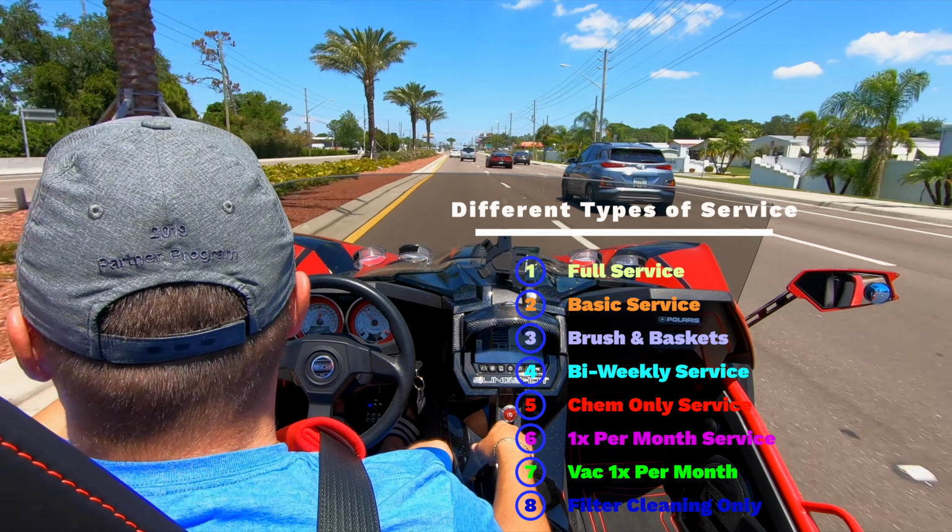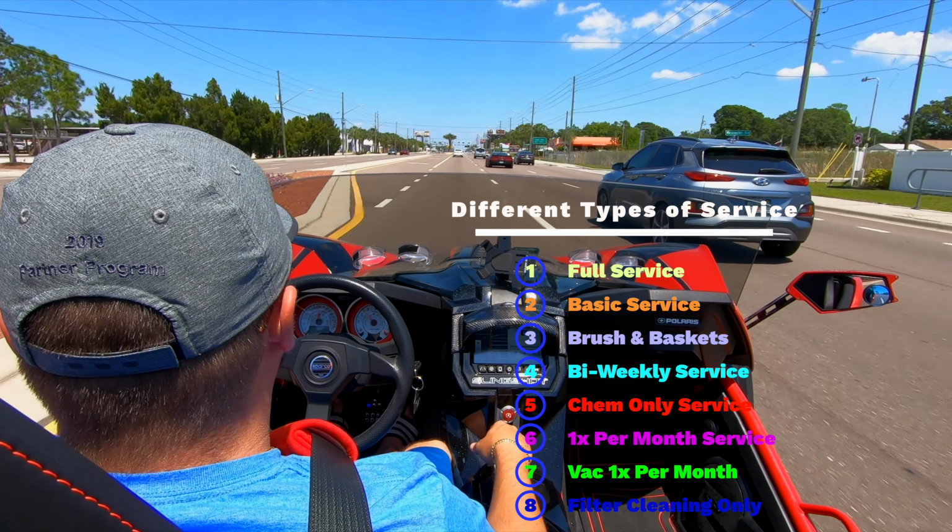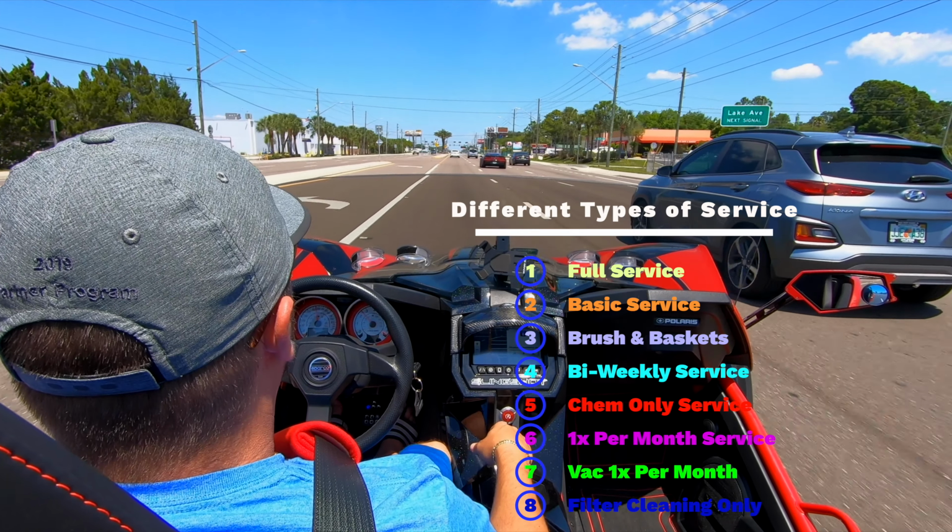The last service that I've seen offered that I've never offered is a filter cleaning only service. So basically you show up to clean the filter, that's it. The client does everything else in regards to the pool. All you're there for is to clean the filter.